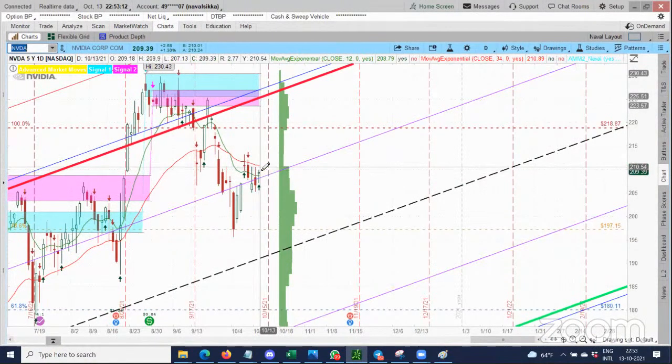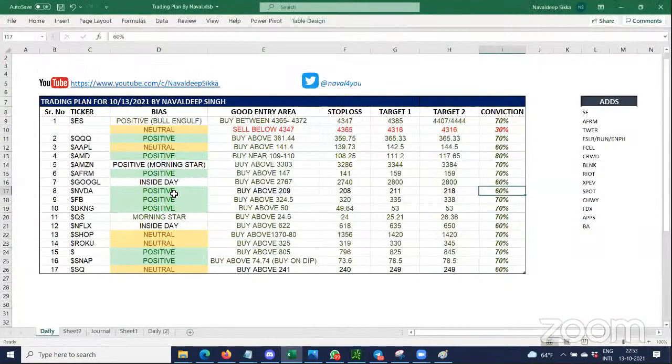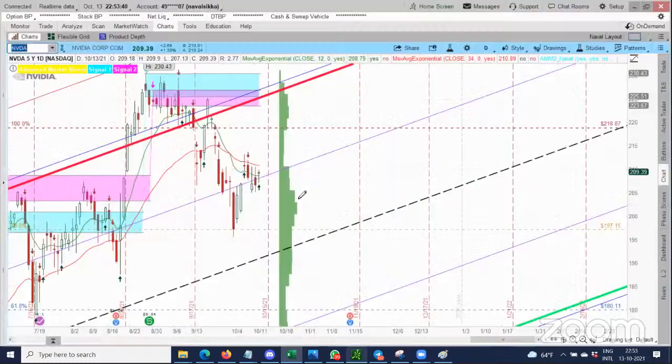A break above 210.89 can be really, really good. So it's a double inside day. And once you're into Nvidia, you need to understand that yes, it's a breakout, so it will run. It will run, and it has resistance at 218. There's no resistance in between.